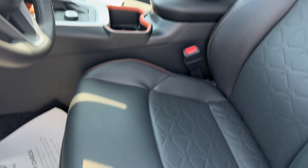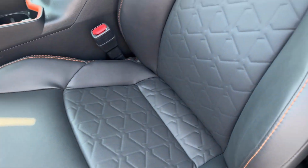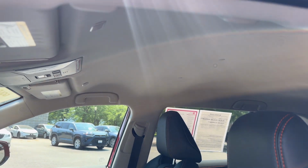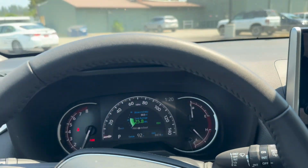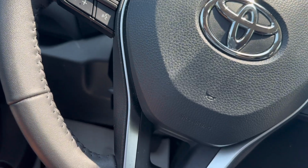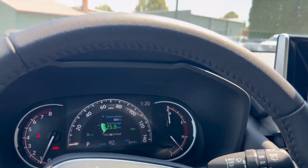Power seats, no power seats on the other side. There is power seats on this side. No moonroof if you want a moonroof. Steering wheel, it is stitched. Not color matched to your interior, but it is stitched up.